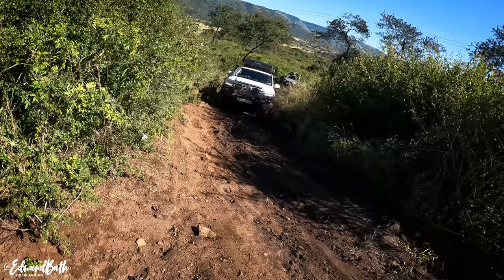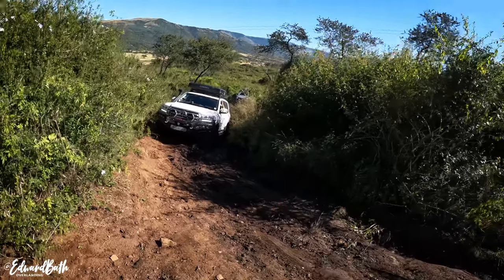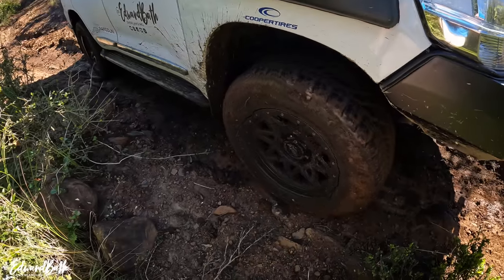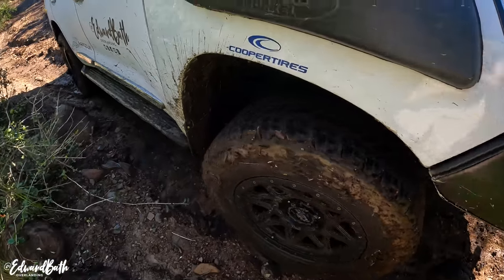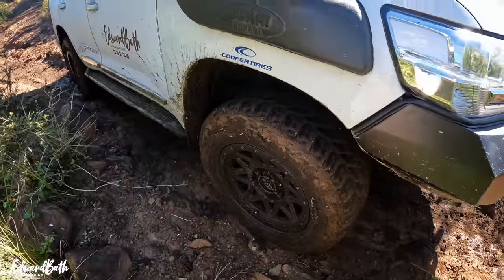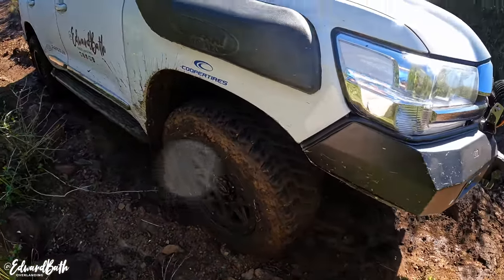Eventually we hit an incline that not even the crawl control could help us. It was time for some right foot action. Go back and then try and do it all in one go.